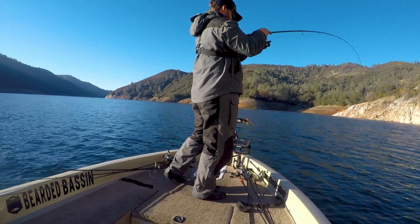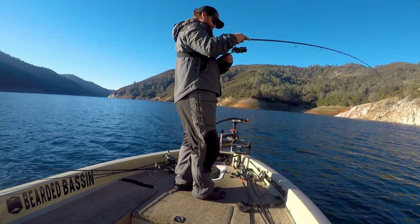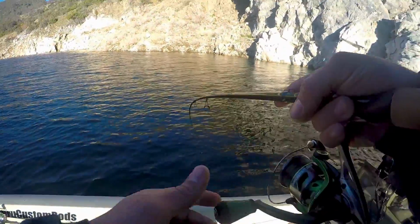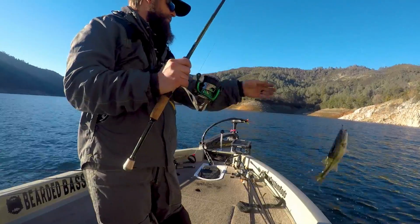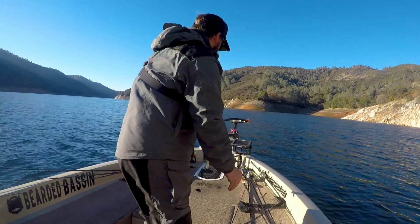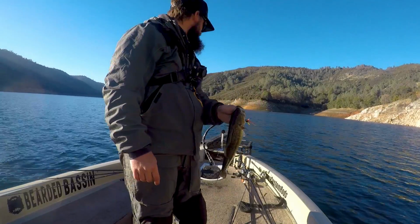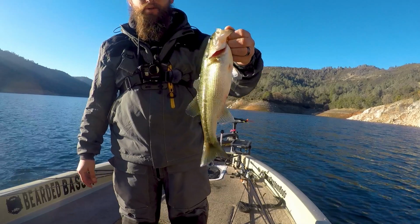There we go. First one. He's got some fight to him. There we go, first one of the day. Not a giant, pound and a half fish. 45 feet of water, video game fishing. First one of the day, hopefully we can catch a few more, a little bit bigger.